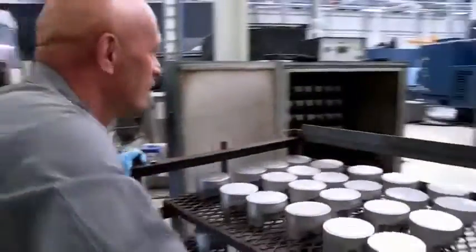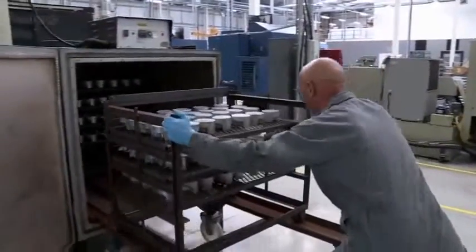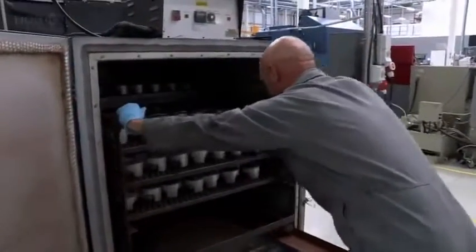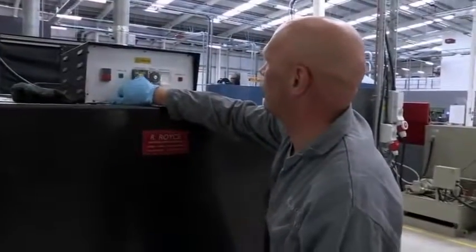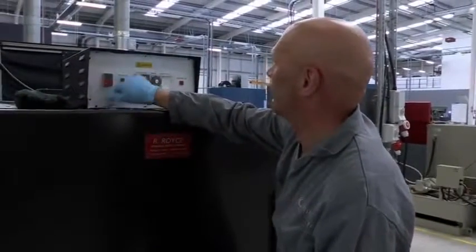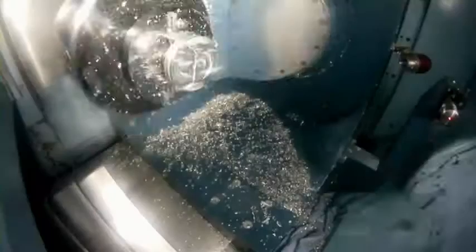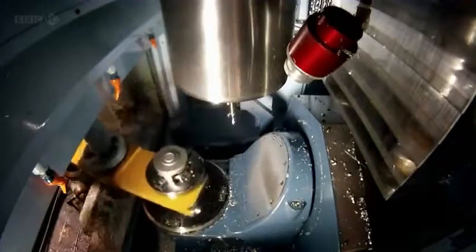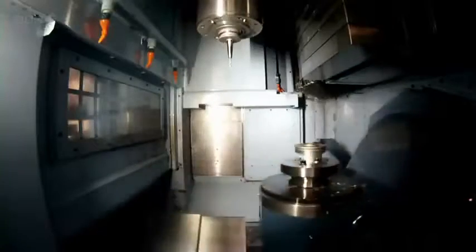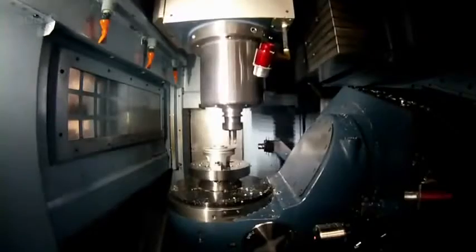Now we come to the fun bit. Pushing this into the aging oven, something you have to put your back into. Close the door. Check the temperature. 185. Job done. At full speed, each piston travels up and down 140 times a second. So precision engineering is essential. The piston goes through a process of further aging, milling and machining before being put together.